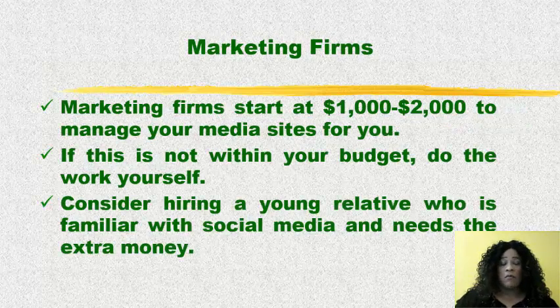Marketing firms. Many marketing firms start at maybe $1,000 or $2,000 to manage your media sites for you. If this is not within your budget, do the work yourself. Consider hiring a young relative who is familiar with social media and needs the extra money. In the beginning, that's what I did. I hired a younger relative who's very fluent on social media sites, and I allowed them to help me with my marketing. I had to teach them some things, but they were already very familiar with social media.